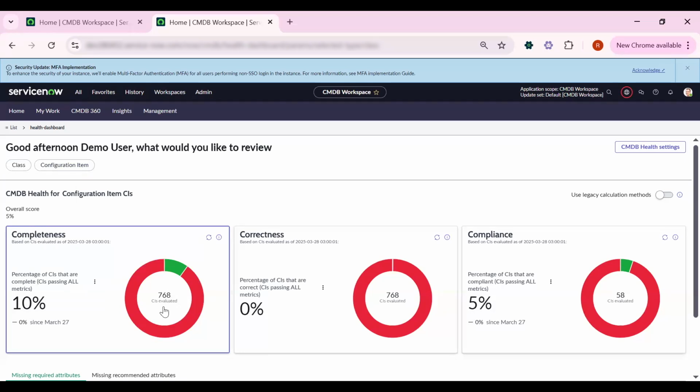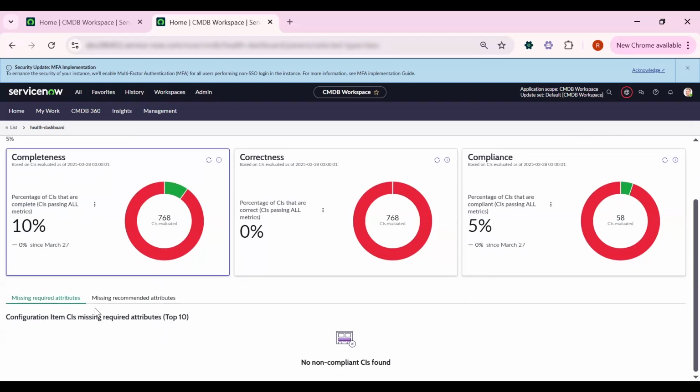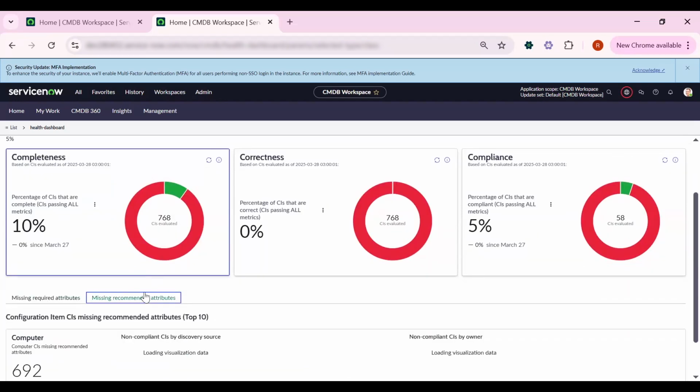These are the amount of CIs that were evaluated for this particular report based on your health inclusion rules. So we have 10% that are completely compliant, and we have in the red here the incomplete CIs. Scrolling down here, you'll see I don't have any metrics for missing required attributes. So all of this came from missing recommended attributes.